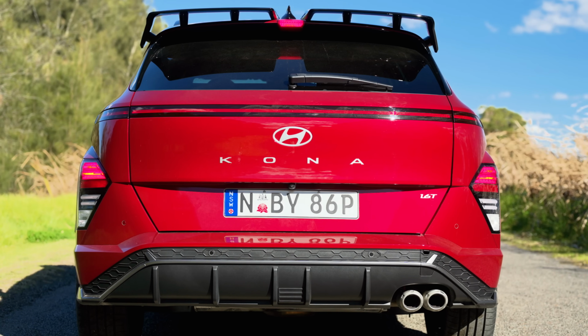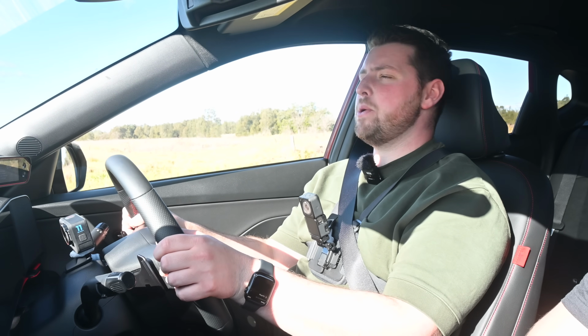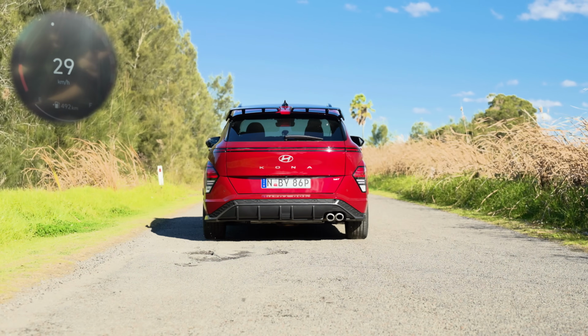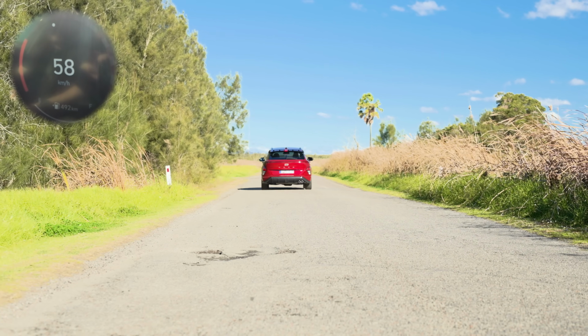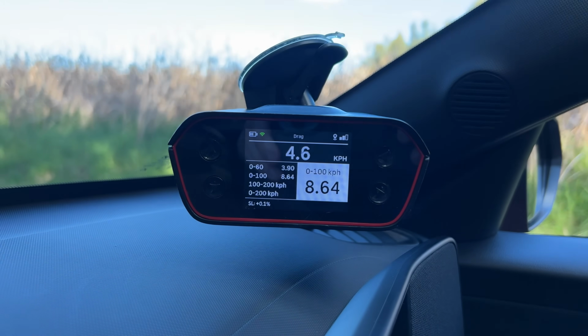Let's launch the sport version of this. All right, Jacob, now we're gonna launch the Kona N-Line with the 1.6 litre turbo petrol. Let's see if it can beat that. Brake boost, launch it. We're in sport mode. Let's do it. Ooh. I mean, it feels a lot faster. Way faster. Not bad. Not bad. 0 to 100 in 8.64 seconds. I was definitely expecting a little bit better. I was expecting a bit more because it does feel pretty fast. Let's drive them normally.